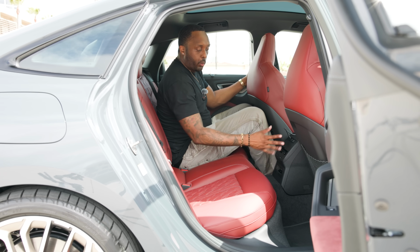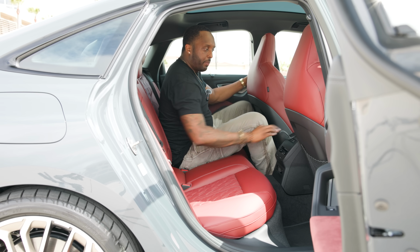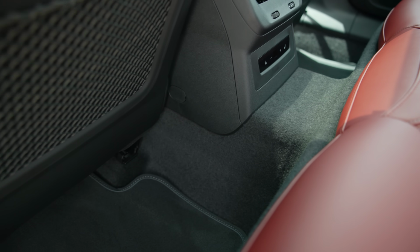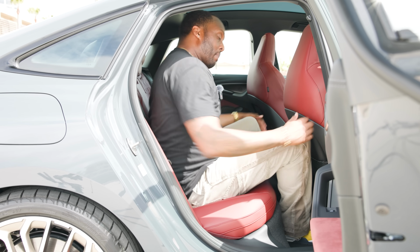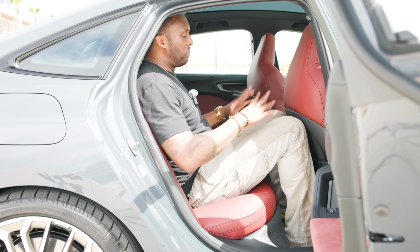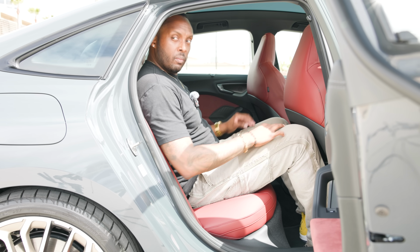Now you do have charge ports back here and optional heated seats, and I'm charging my battery bank. And you have to deal with this really tall hump in the floor if you're a middle seat passenger. And yeah, that's not gonna work. But if you are behind someone of average height, you'll fit just fine. Nice and comfortable.